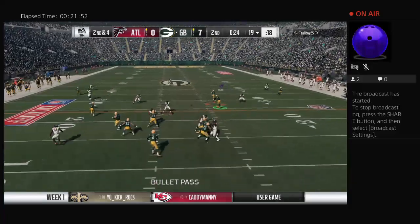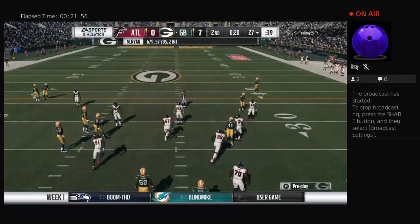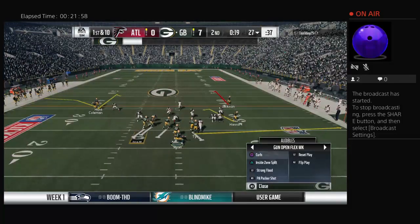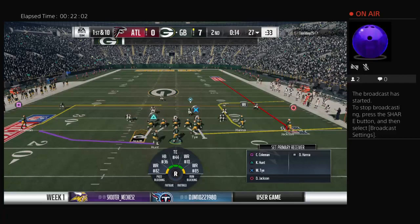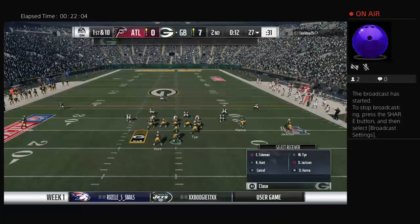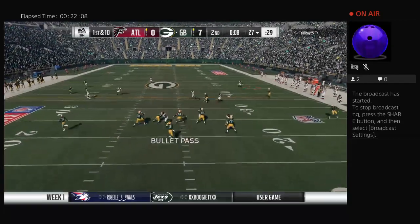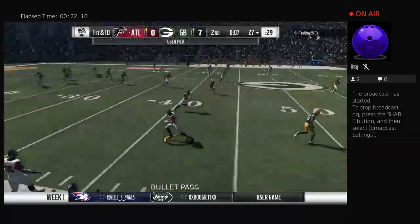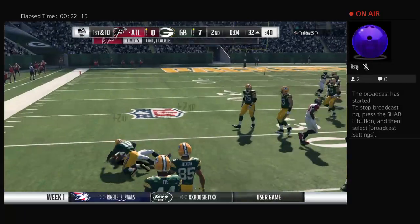On second down, Ryan hits his target, the tight end, Will Tye. And they'll bring him down at the 27-yard line. 7 yards there, good enough to move the sticks. Throwing now, Ryan on first down. Trying to get it to Jackson, and it's intercepted. Picked up by Jalen Mills.